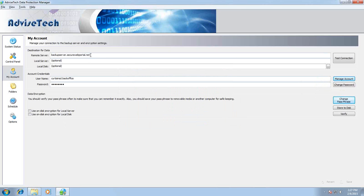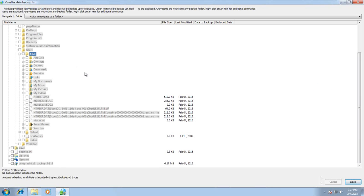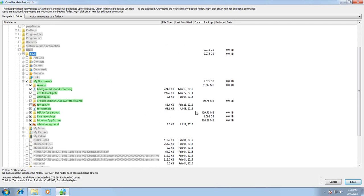So now that we've got our connection set up, our account, our encryption, now literally it just takes a few minutes to go grab some files, even just a few seconds. You can click Add Folder. That's fine and dandy, but there's this awesome visualize tool here that I'll maximize. So now I can see the entire tree structure of the machine, but I can quickly dive right into what it is that I want to back up. So I'll just go ahead and say I want to back up everything in my documents. You can see here I got a little bit of data.